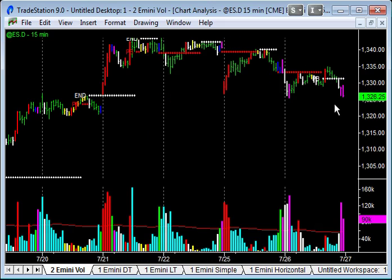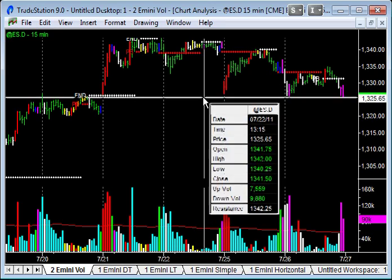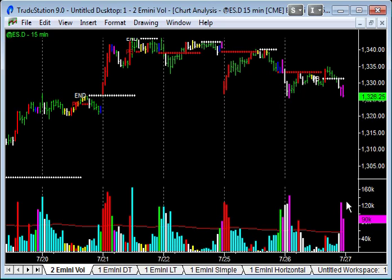Interesting, if you look at the 15-minute chart, this 1325 level has been absolutely key. Monday's open, Tuesday's close, holding this level. Each time we come into 25, we get a spike in volume, so a lot of volume is changing hands there. Question: is it going to hold?